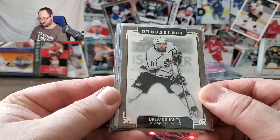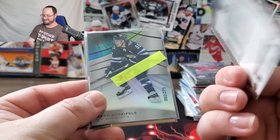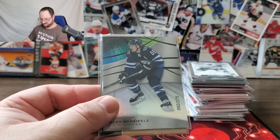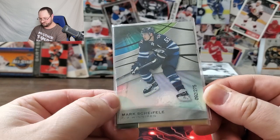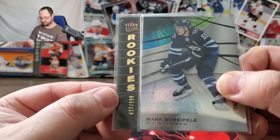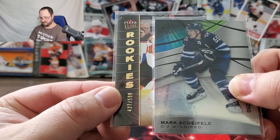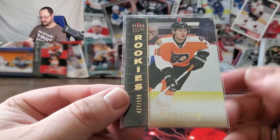Drew Doughty out of 222. I'm getting giddy getting some of these now. These Chronologies here. Oh, we got a nice little sticker on there. Mark Scheifele from SP Game Used, 275 copies. And the last card from Fleer Ultra, numbered out of 599, is going to be Travis Konecny.